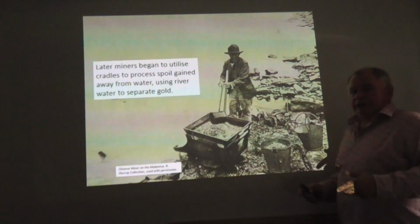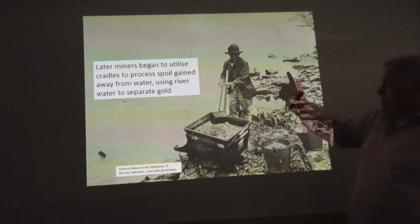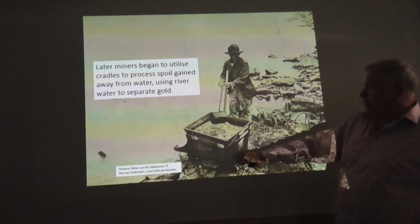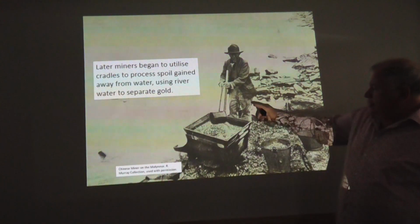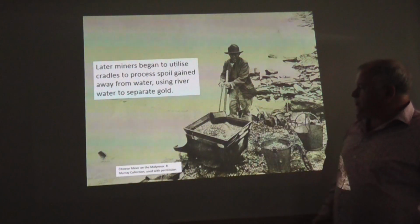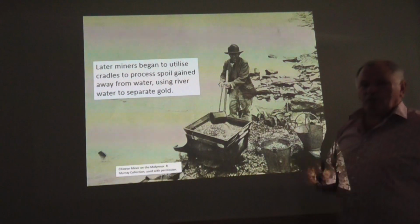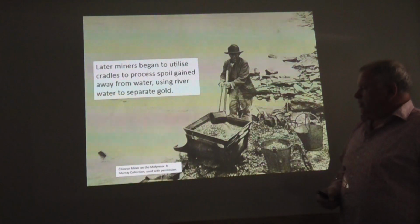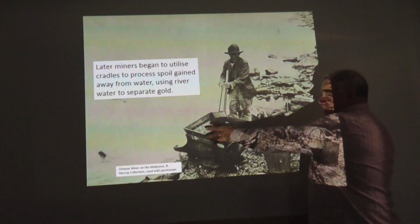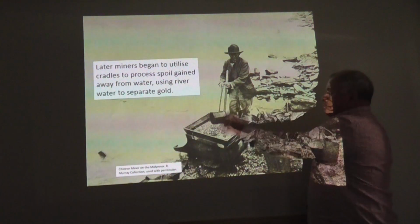Good land. Is this claim worth me spending time on? And so if the answer is yes, you quickly employ this, which is called a cradle. Very simply, you put the gravel in the top, you then use a scoop to pour your water in, and this here basically has holes drilled in it, and all the rough gravel stays out, basically is caught by the filter, if you like, and the gold and fine gravel drops through.